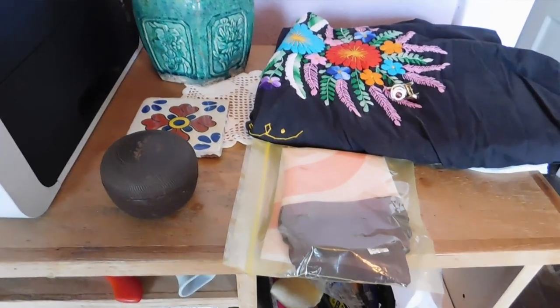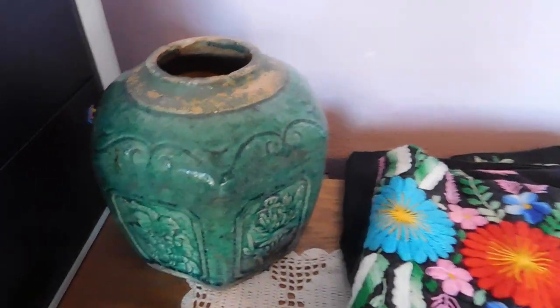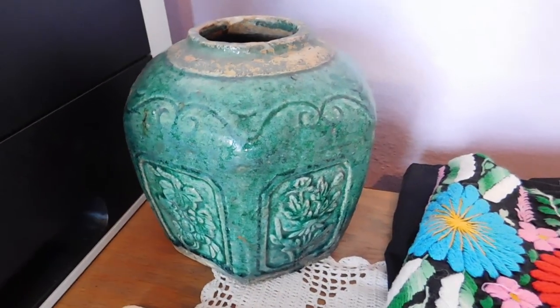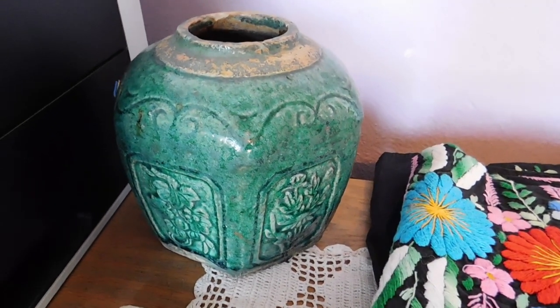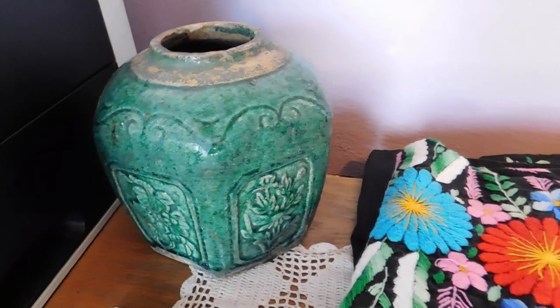And here we have everything that I am shipping off today. Let's start with this antique Chinese storage jar, also heard it called an opium jar. And that sold for $56. I love the look of these.